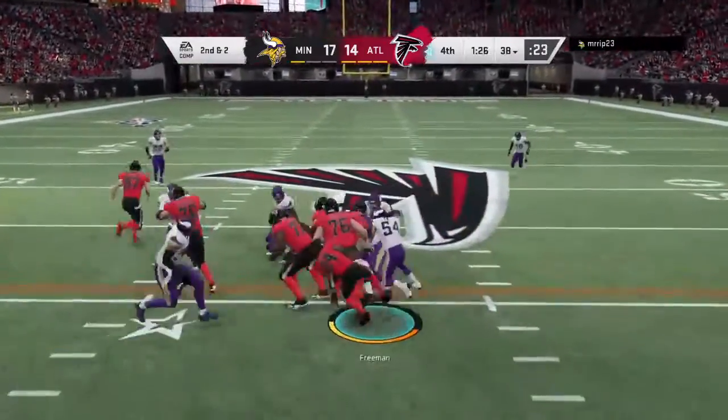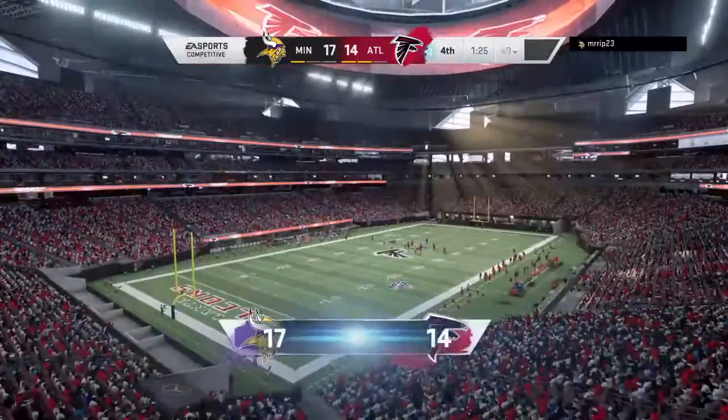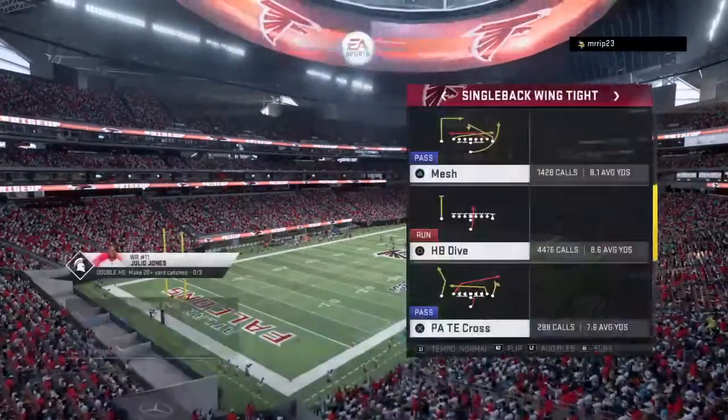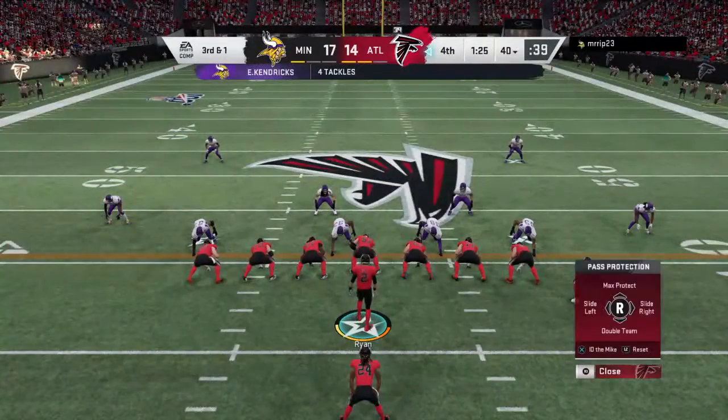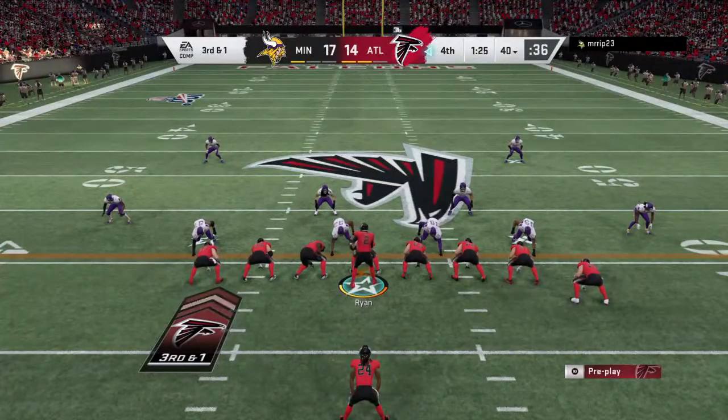They'll keep it on the ground. Freeman. And he'll only get a yard to bring up 3rd and 1. Now the Falcons going to use one of their timeouts as they'll talk it over here before what will be an important 3rd down.